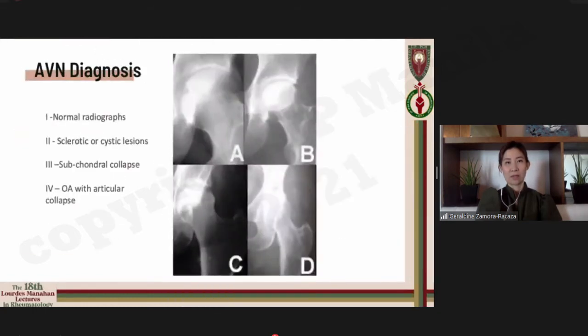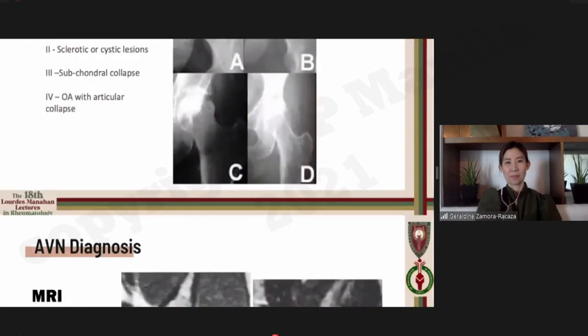This is the Ficat and Arlet staging using radiographs. Stage 1 is normal. Stage 2 would show sclerotic and cystic lesions. Stage 3 would show subchondral collapse. And stage 4 would be osteoarthritic with joint collapse.